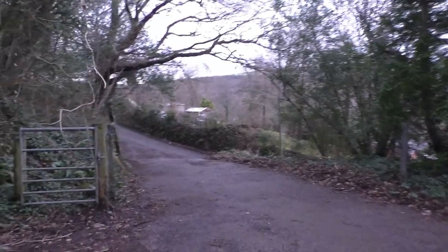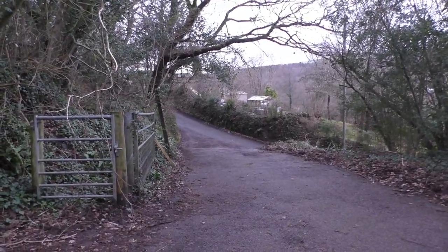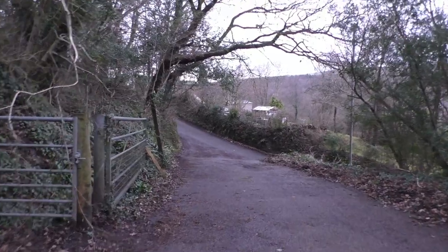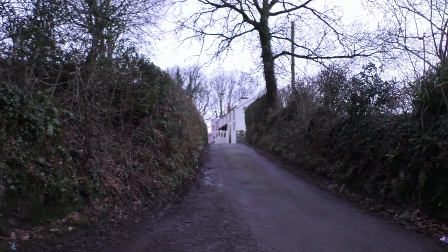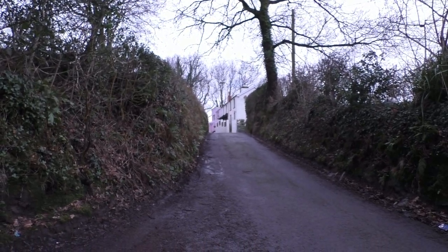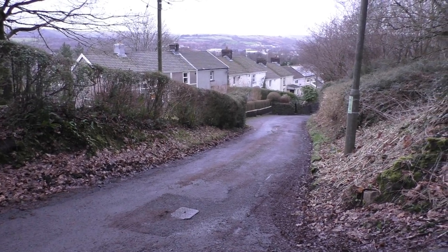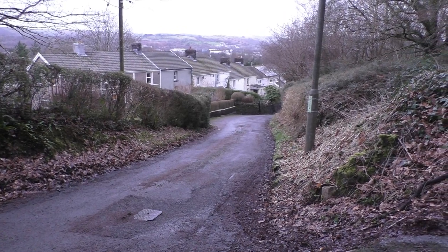Yep, there's Alma Road over there. Found a way back to Blighty, as they call it. Yeah, this is Alma Terrace for you. I've been up this way for a long time. Gonna take a walk around here one day when the weather's a bit better. And this is down here for Alma Terrace or Alma Road. Head back down to Aberkenfig now.